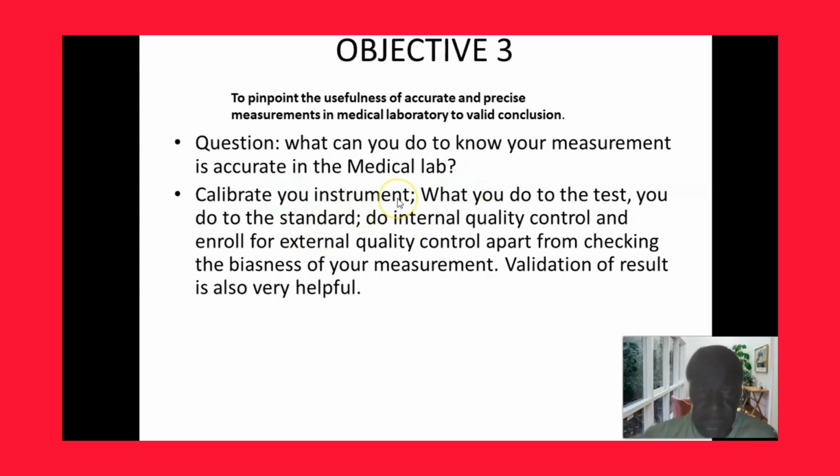Calibrate your instrument. That is very necessary. You must calibrate it so that you know that what is given as 1 mL is 1 mL, the length is correct. What do you do? What you do to the test, you do to the standard. That is enough. The standard is supposed to help you because you know the value. It's supposed to help you to know the test.